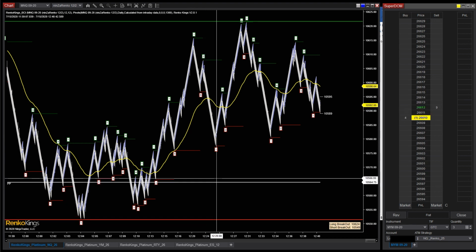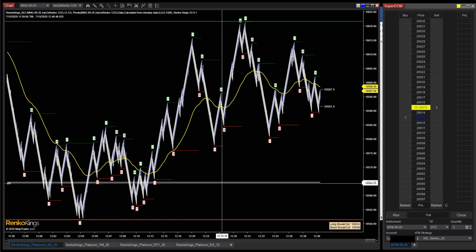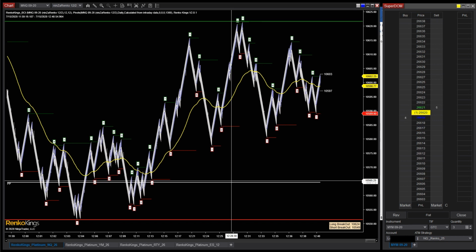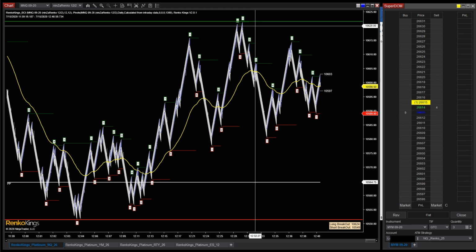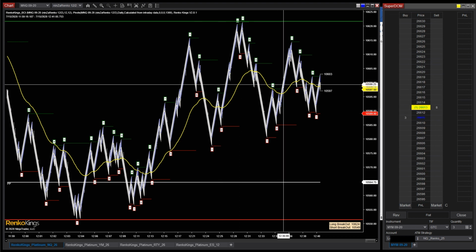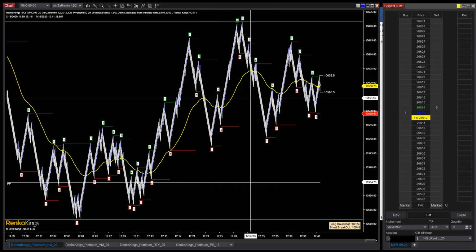So basically the philosophy is if price action is above the pivot point, I'm looking for long trades. Okay, so I'm waiting for this price action to look like it's starting to trend again. This is really kind of messy looking. It's very choppy, it's very messy looking.